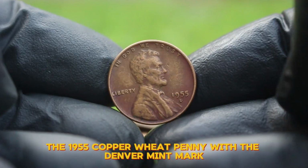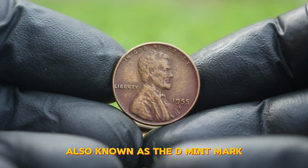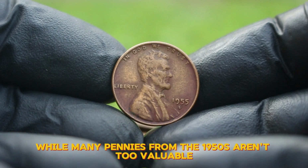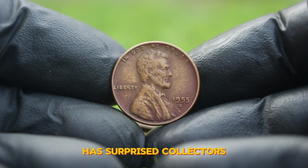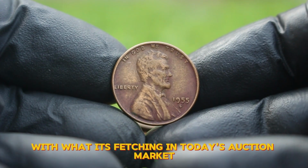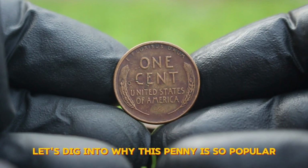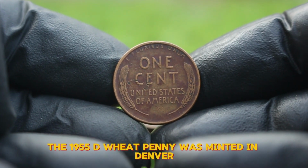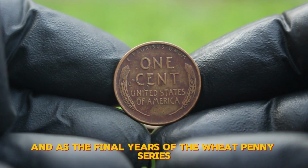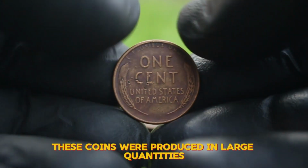Next up, the 1955 copper wheat penny with the Denver Mint mark, also known as the D mint mark. While many pennies from the 1950s aren't too valuable, the 1955D in fine condition has surprised collectors with what it's fetching in today's auction market. Let's dig into why this penny is so popular and how much it's worth. The 1955D wheat penny was minted in Denver, and as the final years of the wheat penny series were approaching, these coins were produced in large quantities.